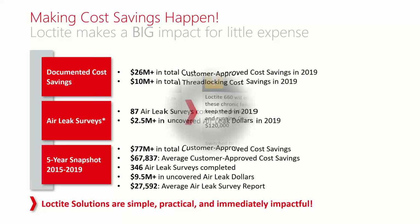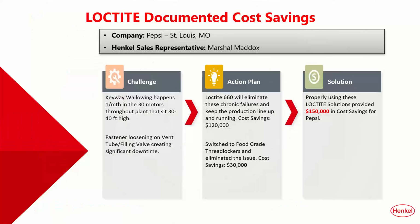And some more numbers there just to give you an idea. So we'll go over an example of a documented cost savings. In this particular Pepsi plant, there was keyway wallowing happening and fasteners loosening on the vent tubes and filling valves, which was creating downtime. Based on the information we got from the customer, the cost of that downtime was significant. Using Loctite 660 was a product that we came up with as a solution.